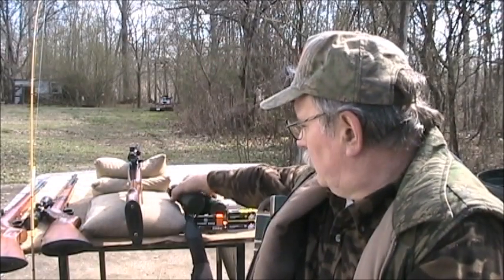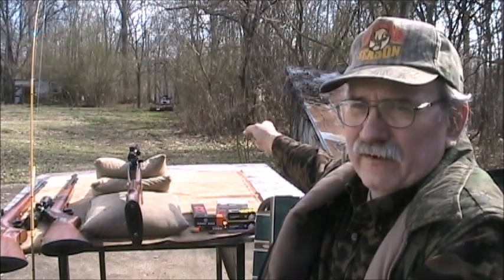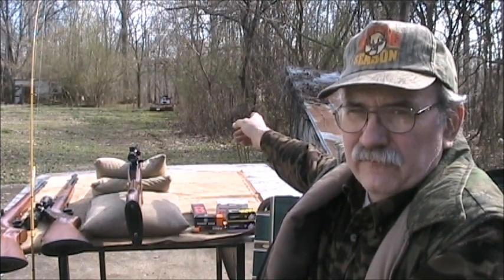So without further ado, I've got some targets set up out here at 25 yards and at 50 yards. And we're gonna have a little fun with the Marlin Model 60 today. And hopefully we'll get some good accurate shots so that I can relay to you just how accurate these little guns are. And if you own a Marlin Model 60, it's no great secret to you that they're very dependable and very accurate little rifles and a lot of fun to shoot.